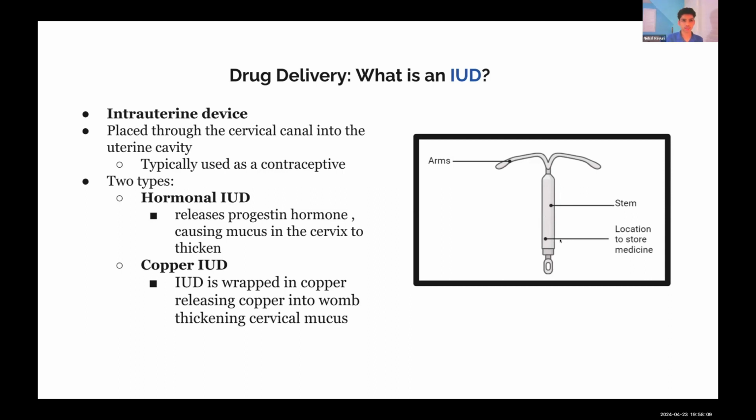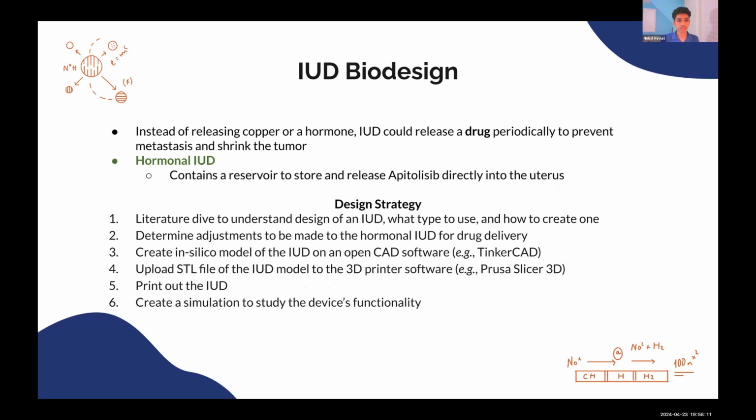And so for our bio design, how are we going to modify this initial contraceptive design to better fit our research purposes? Instead of releasing copper or hormone, we could modify the IUD to release a drug periodically to the site of cancer to prevent metastasis and shrink the tumor.